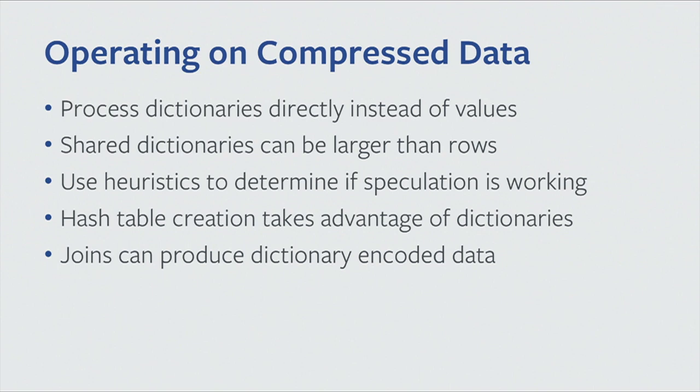And it basically keeps track of how many rows I'm processing versus how many things in the dictionary I'm processing, and then it can turn off that optimization on the fly based on the actual data and query that's running. We can also use dictionaries to speed up building hash tables. Joins can produce dictionary encoded data that helps downstream processing. So you might have a join, and then you have a subquery, and then you have another query on top of it that can take advantage of that dictionary encoded data.